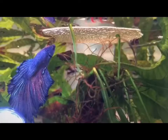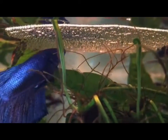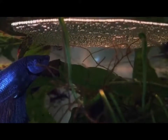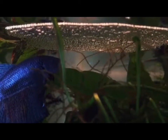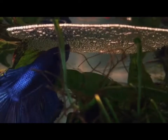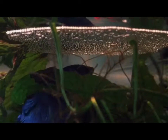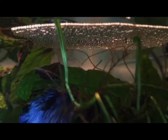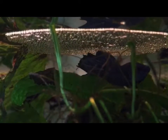And this is about 24 hours after they were laid, so this is about 48 hours here since they were laid, and as you can see, they are hatched. And they're just hanging in their little bubbles, and the male is going to grab them, spit them back up there when they fall out, and he will just do this until they are free swimming. And he catches them and he puts them back in. And they've just hatched, so they're not too wiggly just yet, but they still fall.